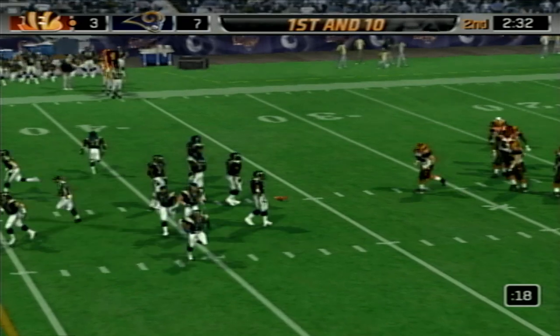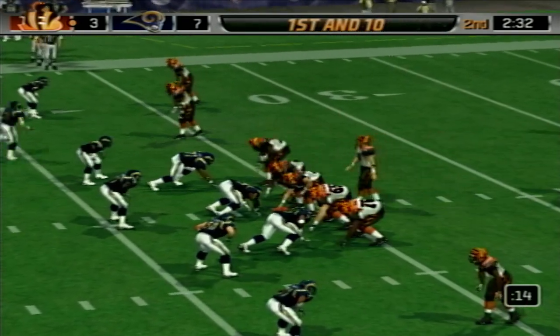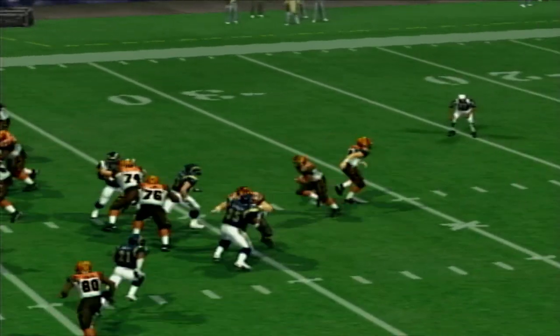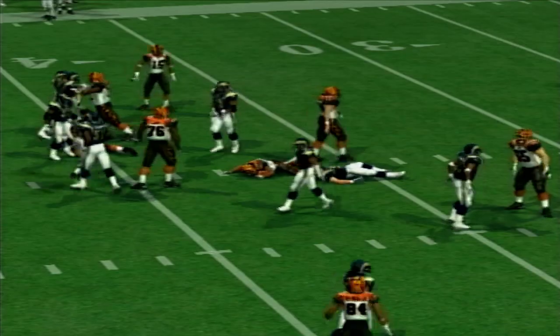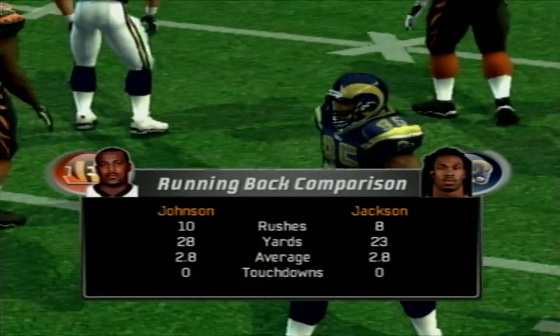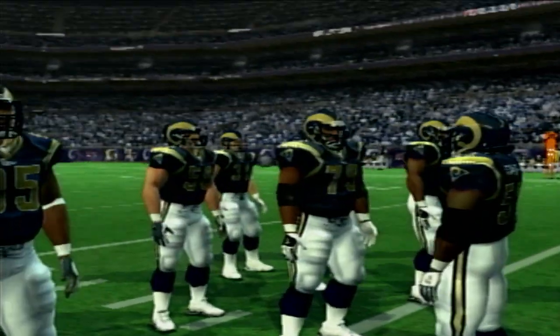After the missed field goal, they'll set up shop at the 36. The Rams come out in a nickel pack. Hand it off to the back. Tinoi Samoa comes up to make the play. So after that run, we can see how the two main threats on the ground have fared so far.